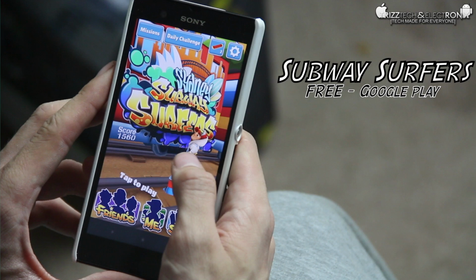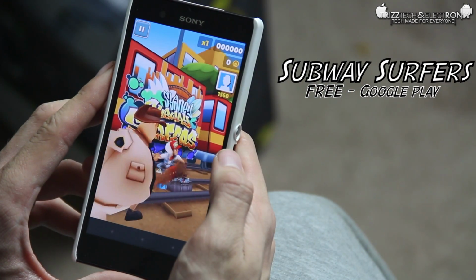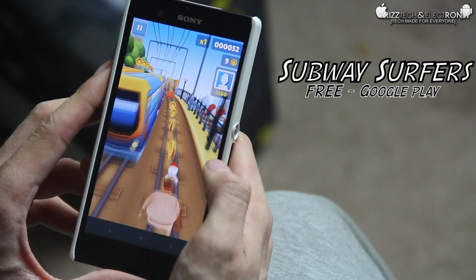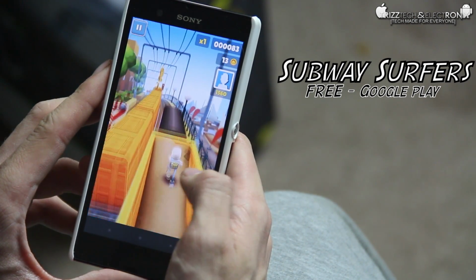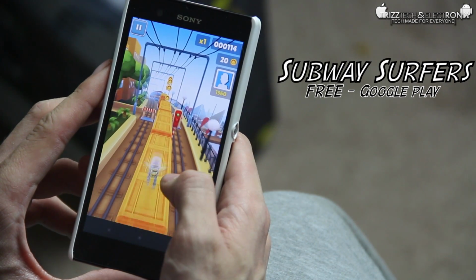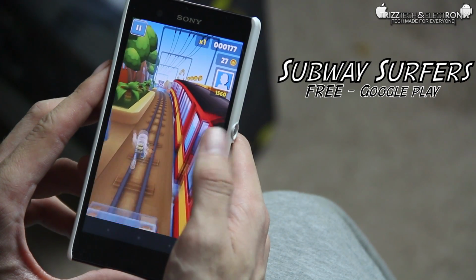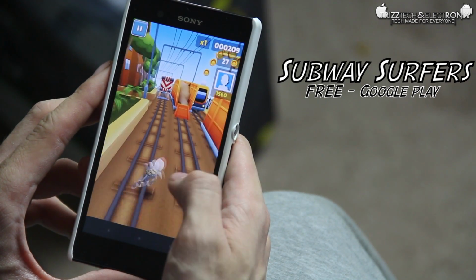In today's video, I'm bringing you guys a gaming montage on the Sony Xperia Z. So I figured I'd just skip the single gaming video as I normally do and turn it into a montage. So I have three games here lined up for you guys, starting off with Subway Surfers, as you can see here, which is the game that you guys have grown pretty accustomed to here on the TrizzTech&Electronics channel because it is one of my favorite mobile games.